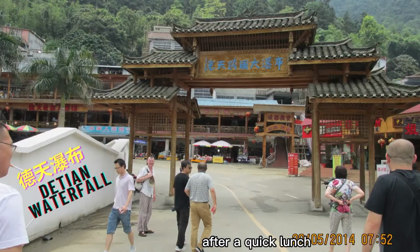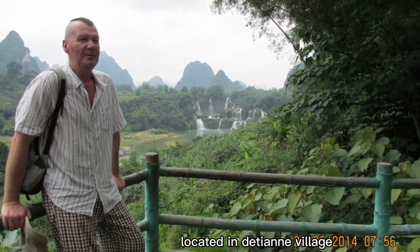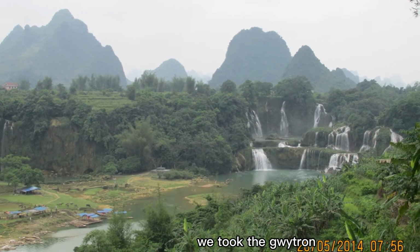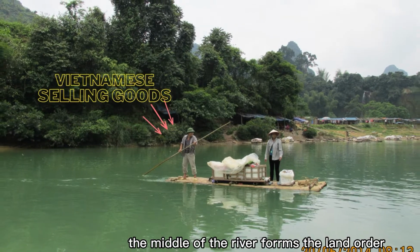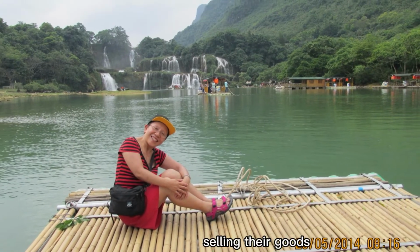After a quick lunch, we were taken to the Detian waterfalls, located in Detian village, on the border between China and Vietnam. We took the Guichun River ferry upstream to the bottom of the falls. The middle of the river forms the land border, and we could see Vietnamese people on the other side selling their goods.